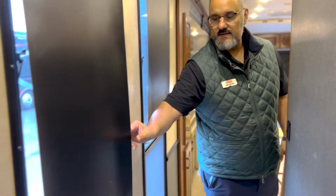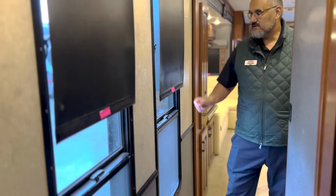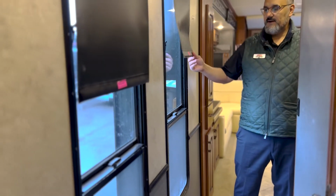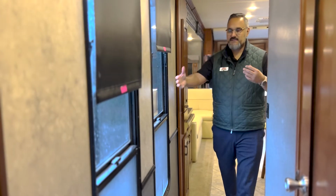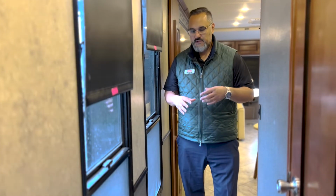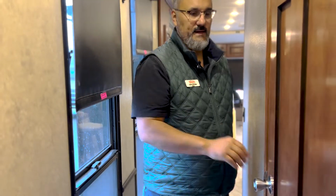All right, guys, well, that does it for this part of it. Let's go ahead and head back to see the rest of the coach. One of the things that I really liked about this, let me just raise these up. It's kind of dark and gloomy out right now. It's been raining all day, but I really like this. It just allows a lot of nice natural light to come into the coach. So even though you're coming into this hallway, it's quite well lit up.